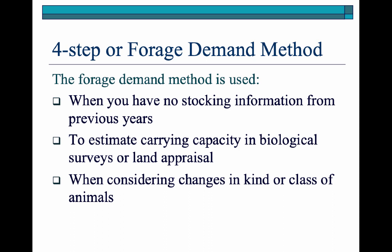So this forage demand method should be used when you have no previous stocking information from previous years. It can be used to estimate carrying capacity if you're doing like a biological survey or a land appraisal. And then it can also be used to consider changes in kinds or class of animals. So if you are traditionally grazing wildlife species on a wildlife refuge and want to introduce cattle or sheep, you can figure out exactly how much that piece of rangeland is producing.